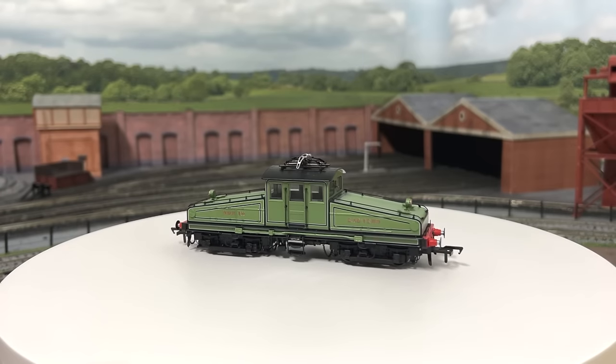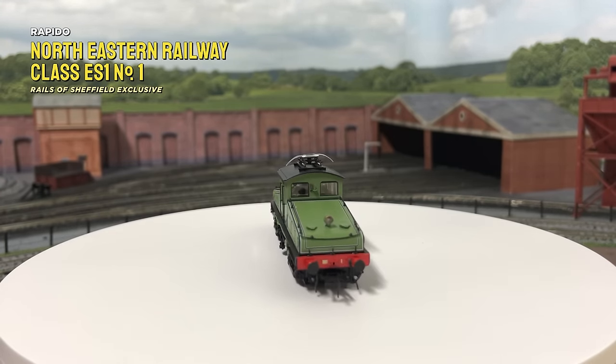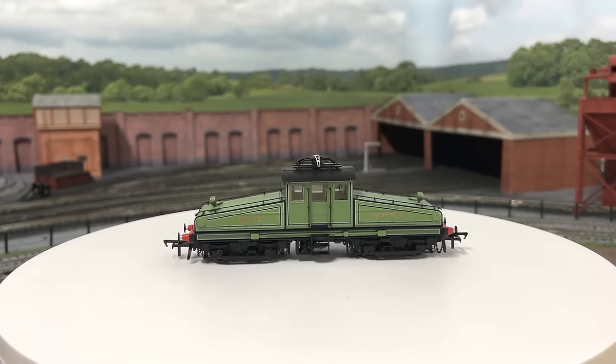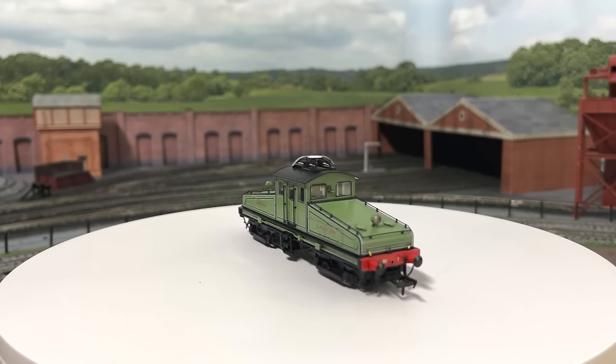And here's our first electric engine in the collection. This is the new ES1 class, number 1, by Rapido. And Rapido, once again, hit it out of the park. I love running this thing. The giant lamps on both ends work, and it's so quiet when it runs.